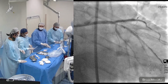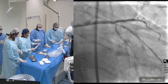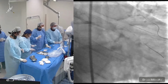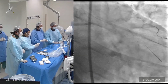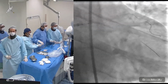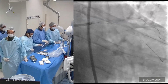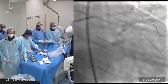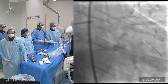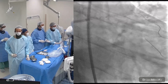So here now we have a wire. Now we have the balloon, a 4.5 by 6, non-compliant. It's a very short balloon. So we are bringing a 4.5 by 6 balloon to do a proximal optimization technique. Now we are almost there. You did not get through it yet. Is there some resistance? Yes. There is some resistance there.